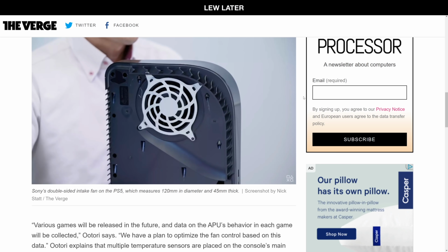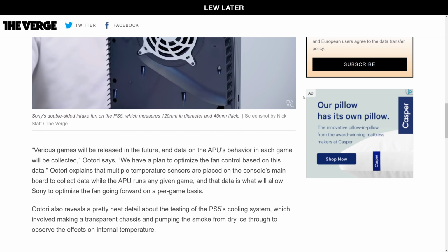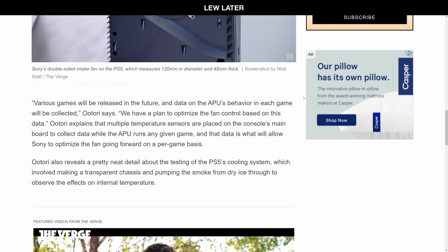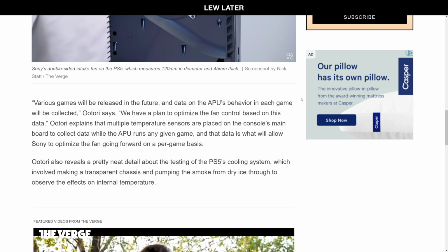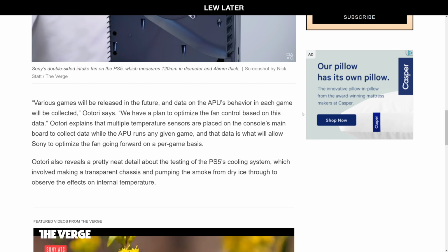Yeah. So various games will be released in the future, and data on the APU's behavior in each game will be collected. We have a plan to optimize the fan control based on this data. Multiple temperature sensors are placed on a console's main board to collect data while the APU runs any given game. Then that data is what will allow Sony to optimize the fan going forward on a per-game basis. Per-game cooling. That's pretty intelligent.